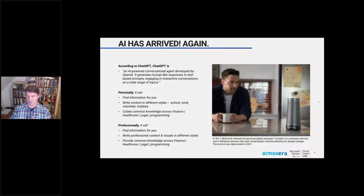And if you want to get some code written, you can certainly ask for stubs or for entire applications, depending on your needs. You can do all of that, and it's a wonderful accelerator, to be sure. Unlike Cortana and Cortana devices from 2017, we really are dealing with an AI. And professionally, of course, you get all of that, and a little bit more.